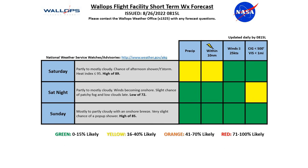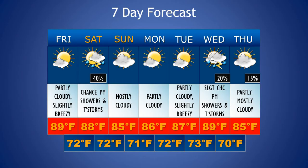As we go into Sunday, expected mostly to partly cloudy conditions with the continued onshore breeze. Very slight chance of a pop-up shower, but that breeze will help to keep things a couple degrees cooler, a little bit closer, but still above the average for this time of year with a high of 85. Looking into the extended forecast, Monday will be a very similar day to Sunday, expecting temperatures in the mid-80s with still that onshore breeze hanging around.